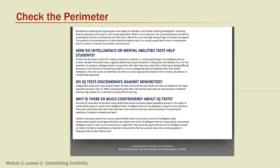Scanning the text of the article, we see phrases like, "most experts would agree," and references to the work of independent researchers. But no citations or links are provided to support the author's assertions. And there's no indication that this content has been reviewed or edited by a peer in the field. These things don't mean that there's necessarily anything incorrect or untrue in the article we're looking at. It simply means that we can't tell.